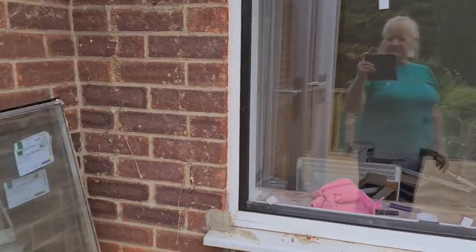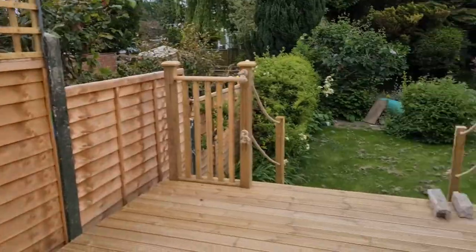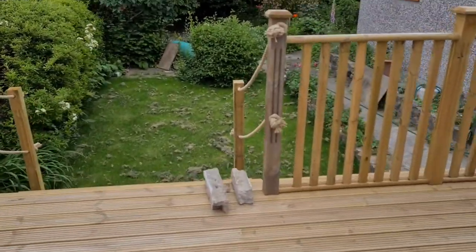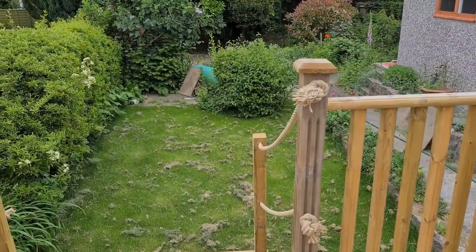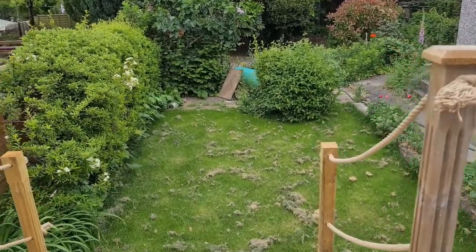So, still to do. Windows. We're not even going to go there. Got to replace the windows. And the garden. Paul is coming to weed.